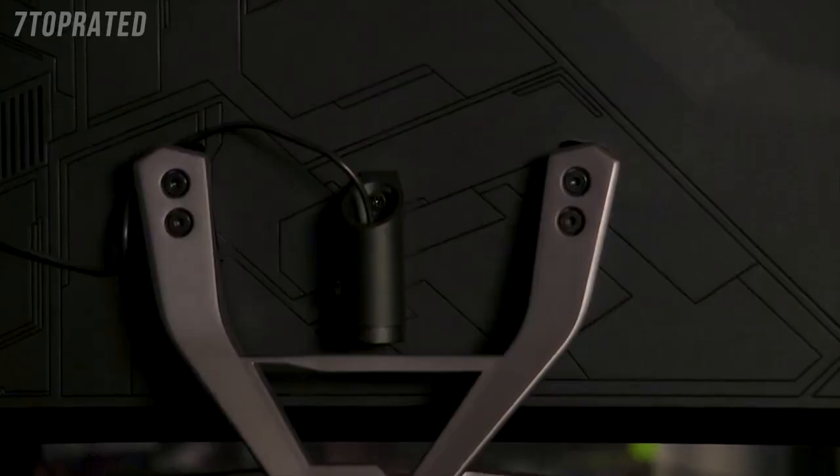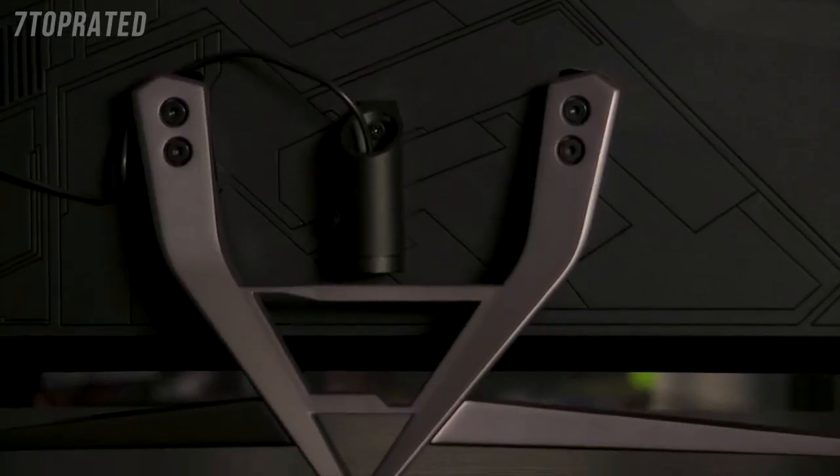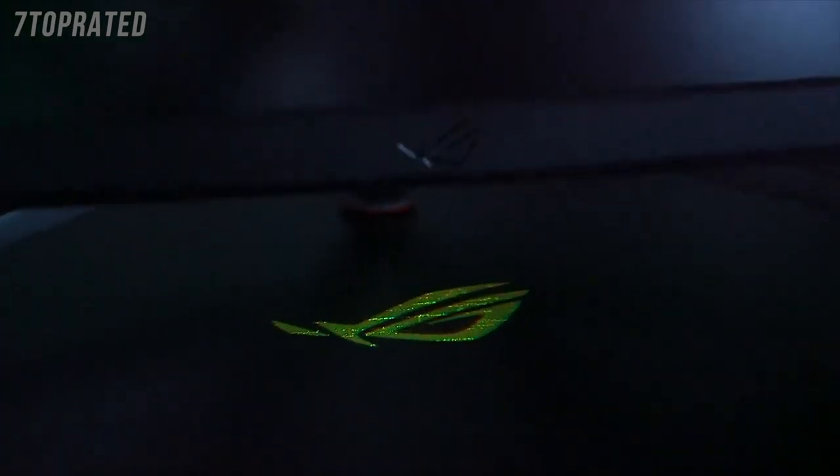And if you thought I was going to make one of these videos without mentioning Aura Sync, then you are sorely mistaken, because if you check the back of this monitor, there's a little LED projector that you can screw into the back, and that will project a nice little RGB light down onto your surface. So you can have that enabled or disabled, you can pretty much change whatever color or settings that you want, but it just sits there looking cool, and it adds a nice little bit of visual flavor to your setup.